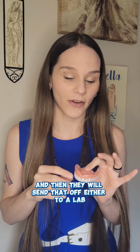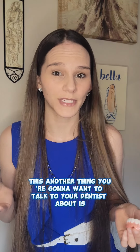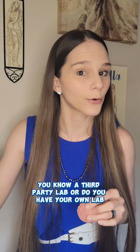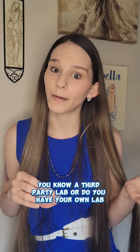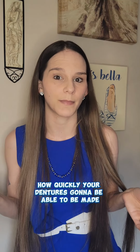And then they will send that off either to a lab. Some places have their own lab. That's another thing you're going to want to talk to your dentist about: are you going to have to send my teeth off to a third party lab, or do you have your own lab? That's going to matter on how quickly your denture is going to be able to be made.